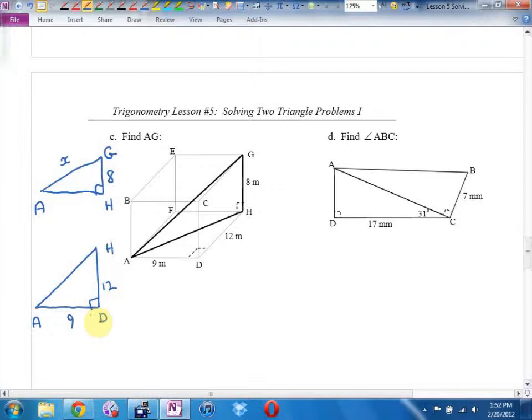Tell me what you're going to do in the bottom triangle. What do we call that? Begins with the letter P. Okay, we're going to use Pythagoras. When we use Pythagoras, we can find that, which happens to be that, because that's A to H. And then what can I do in this triangle to find X? Pythagoras again. This is Pythagoras twice.